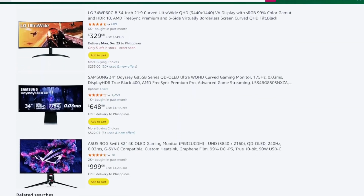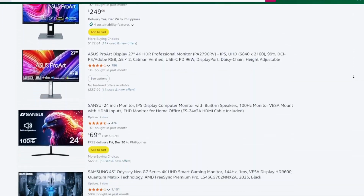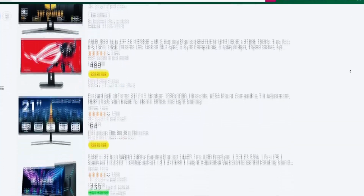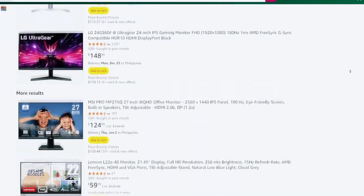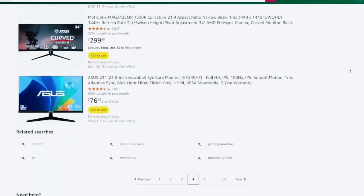The next would be mid-range monitors, which would come in 27 inches, 1080p or 1440p, and 144 Hz at least minimum. And that would cost around $250 up to $500. And finally, the high-end premium monitors. They are usually the ultra-wide, the curved, and the 4K monitors, and they would usually cost about $600.